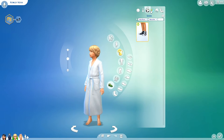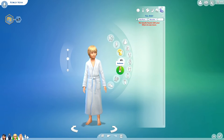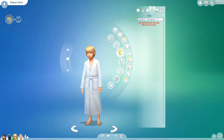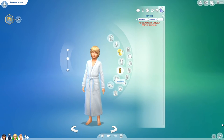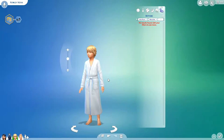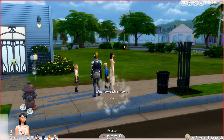I'm wondering if there's anything else. Oops. Should probably switch to these. All right. Looks like that is about it, so I am going to just exit out of here. Exit, create a sim, please. And then we will go and check out the build mode stuff.